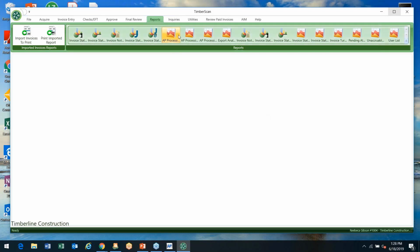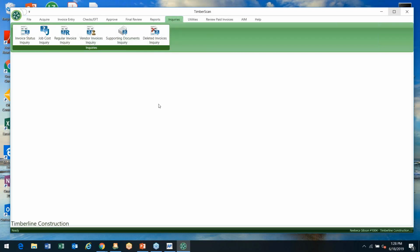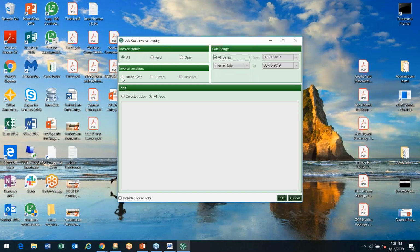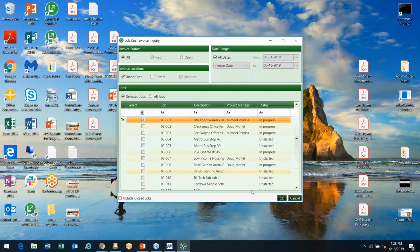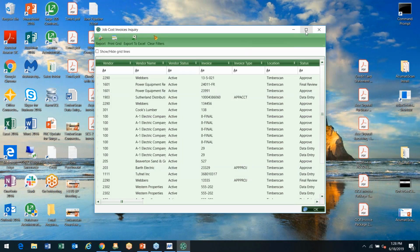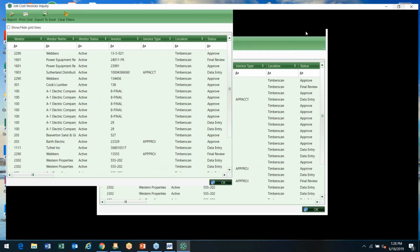One other note about the inquiries, we also can compile backup to support a T&M or cost plus billing or for a loan draw. So if I go into the job cost inquiry, I could do this for a specific date range. I'll say all dates for right now. But what I could potentially do here is come in, I could say I want to pull up everything for this particular job. And now I've just gone through and compiled basically what looks like an Excel spreadsheet.